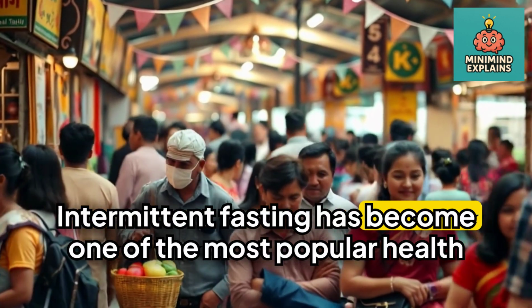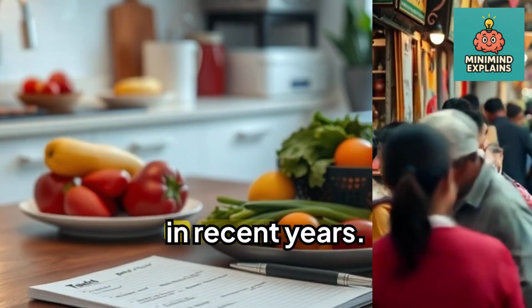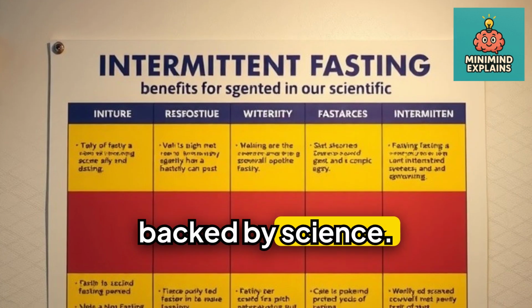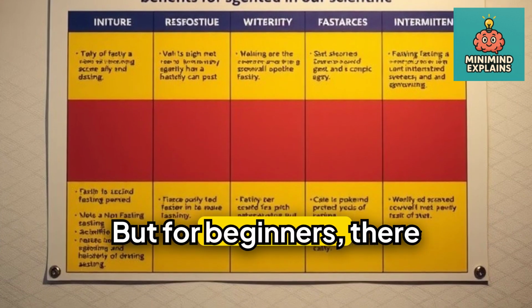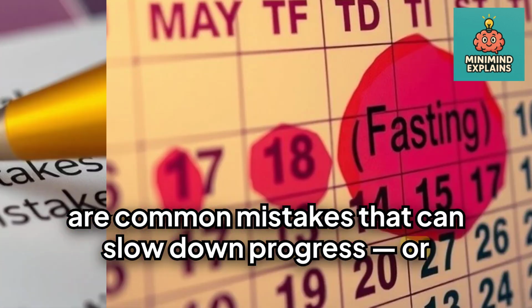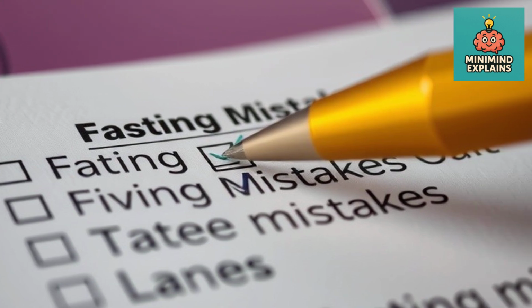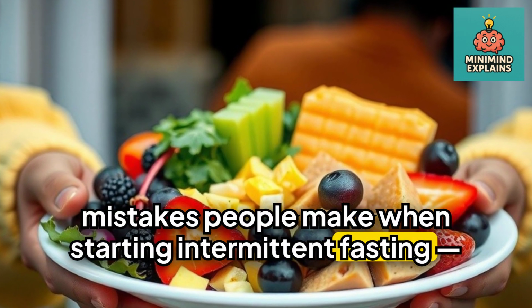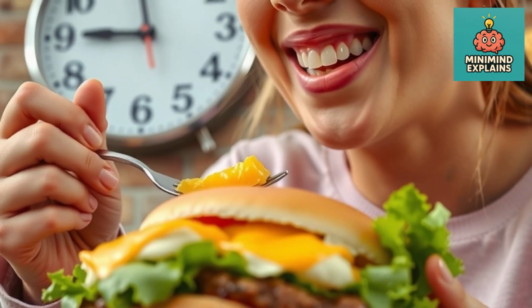Intermittent fasting has become one of the most popular health trends in recent years. It's simple, flexible, and backed by science. But for beginners, there are common mistakes that can slow down progress, or stop it completely. Here are the top mistakes people make when starting intermittent fasting, and how to fix them.